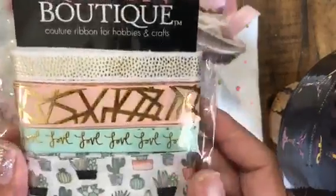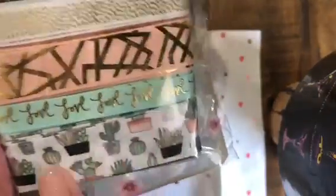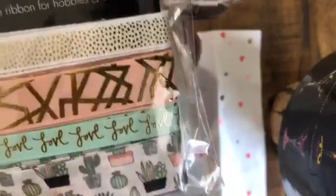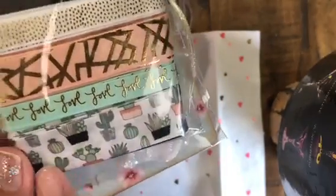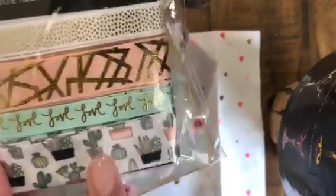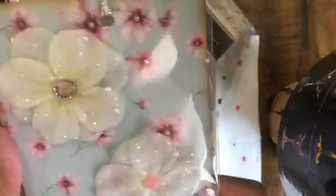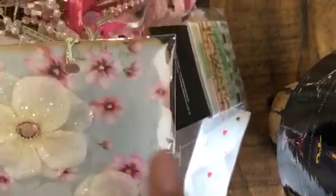Oh, look at this pretty ribbon. Oh my gosh, I love this. This is so cute. I want to make my mom a little book for Mother's Day, and she lives in Arizona, and she has so many of these succulents and cactuses. She's gonna love this. Cacti. And these pretty flowers all stickled up and glittered and backed up on this paper from one of my Spring Digital, I think.